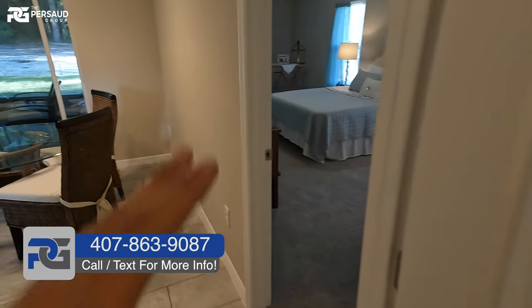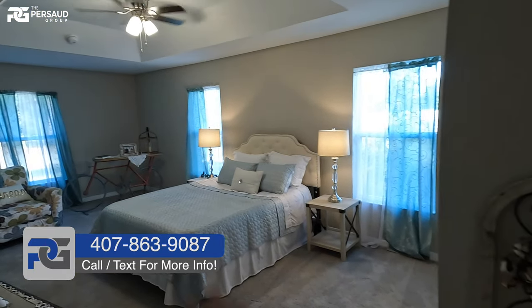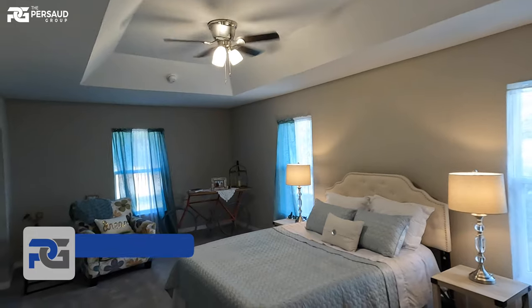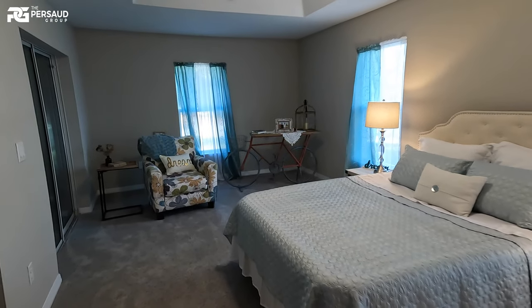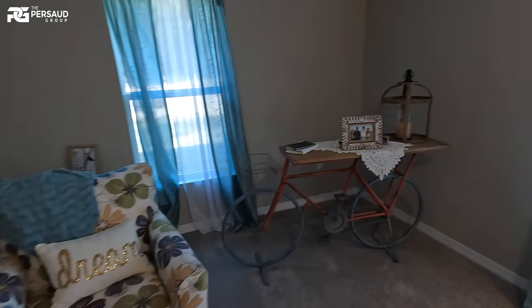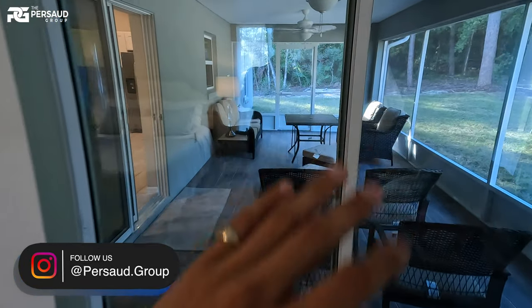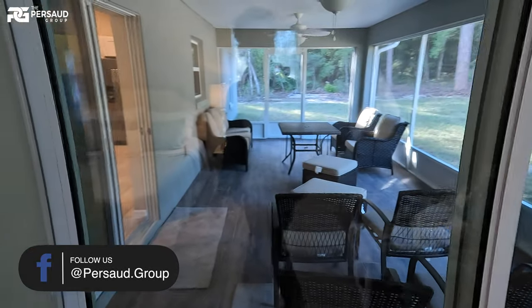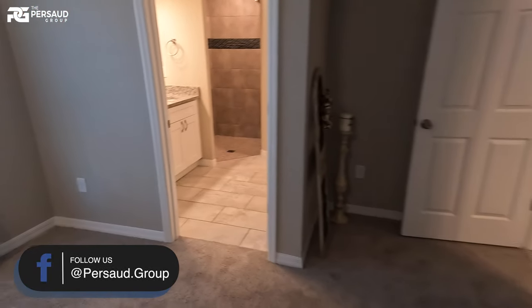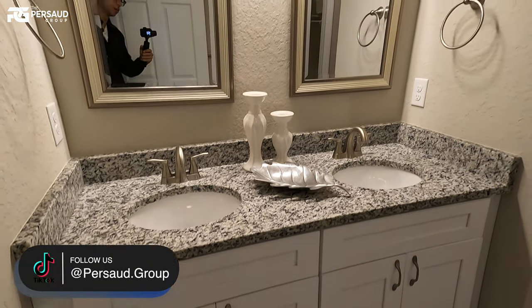Coming here, we're gonna be greeted with our Supermaster. Let's come right through. And here we are, tray ceilings all throughout the master. This is a really huge, spacious master, especially for 1,500 square feet, just under. This is really checking a lot of you guys' boxes. 2 entrances from the master and that kitchen area to your covered lanai outside. Everything is standard, lot premium and pricing included at that 274 mark.